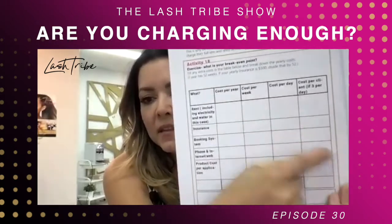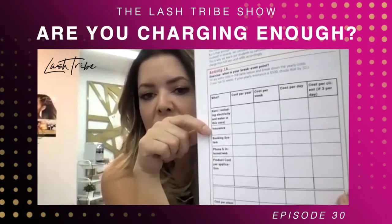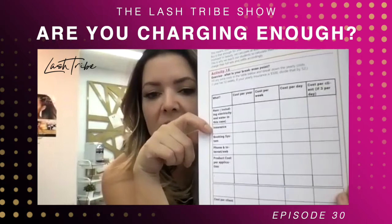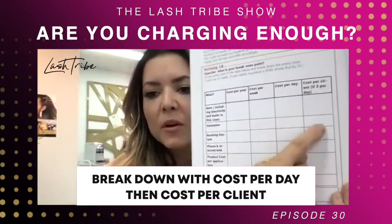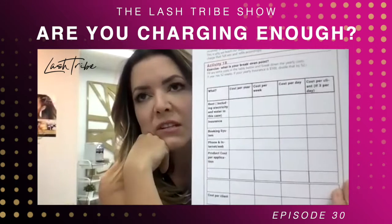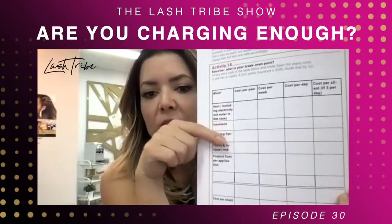Then our next area here would be insurance. Insurance can vary anywhere from $200 to $2,000, depending on all the services that you're offering, how big your space is, if you are a supplier. So again, I break that all down by cost per day and then per client. And in our case, when we work this out with our students, we come to something around $1 to $2 for insurance per client if you have 3 clients a day.